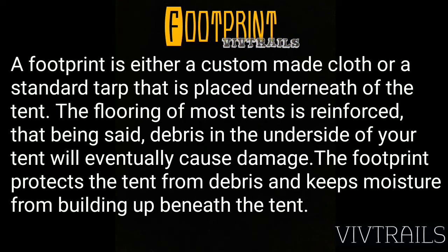Footprint. A footprint is either a custom made cloth or a standard tarp that is placed underneath a tent. The flooring of most tents is reinforced. That being said, debris on the underside of your tent will eventually cause damage. The footprint protects the tent from debris and keeps moisture from building up beneath the tent.